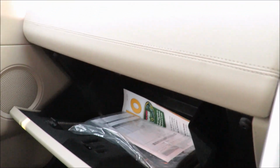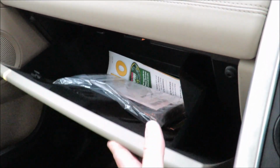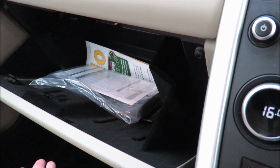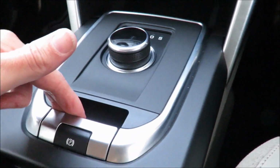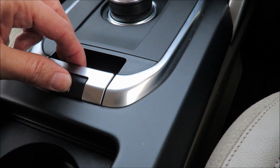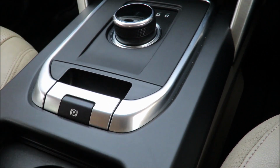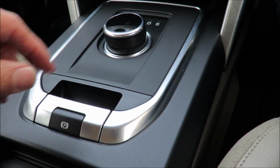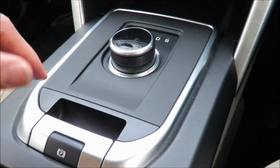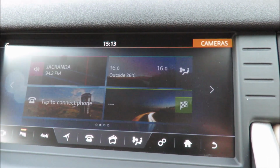Glove box, it's not soft opening like Jaguars used to be. You want the glove box open, it's open. This whole thing over here is the electronic handbrake and or park brake, and you can only pull it up to engage it. Every time you put the car in reverse, which I'm going to do now, it will disengage the park brake automatically. So if I put it in reverse, you guys will see the camera behind us.